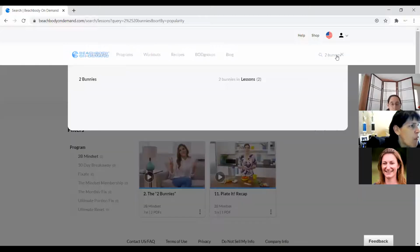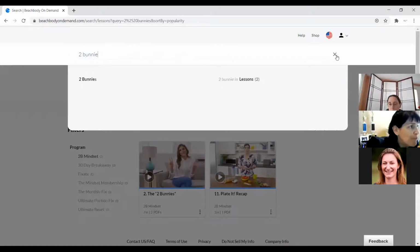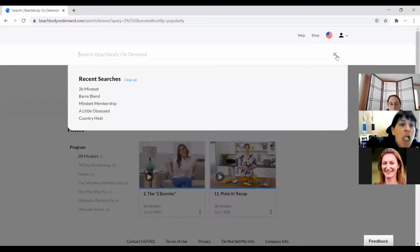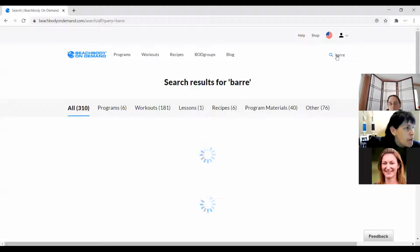Okay, one more. Who else had one? I heard somebody else had one. Anybody else have a challenge for the search icon before we go through an official tour of the site? How about bar? Bar blend.